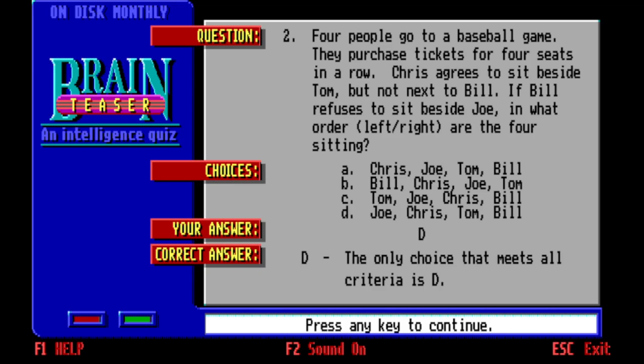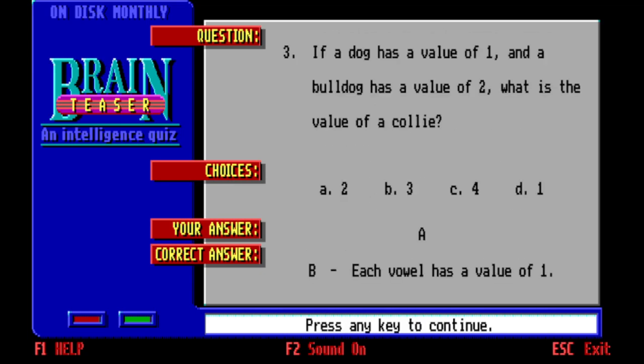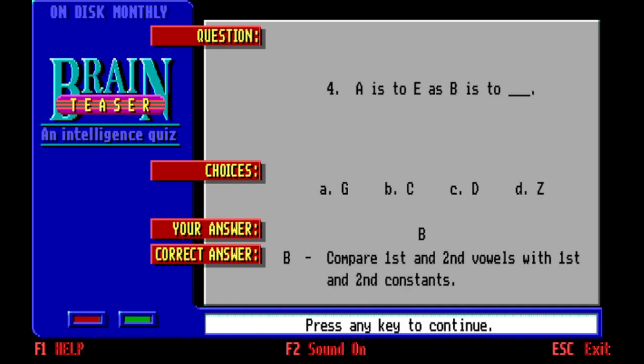Yep, you got that pretty quick. Off of the first one. Oh, each has a value of one. So that would be three. We got thrown by the topic. That's a bit obtuse. Yeah. Ouch. Yep.